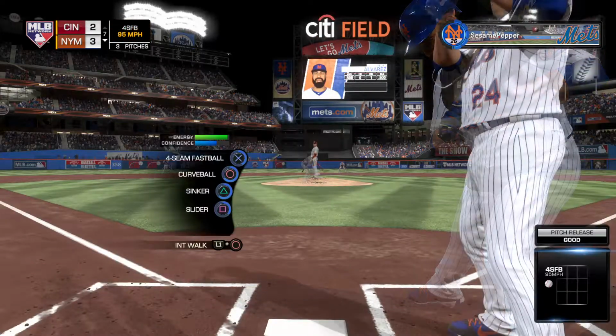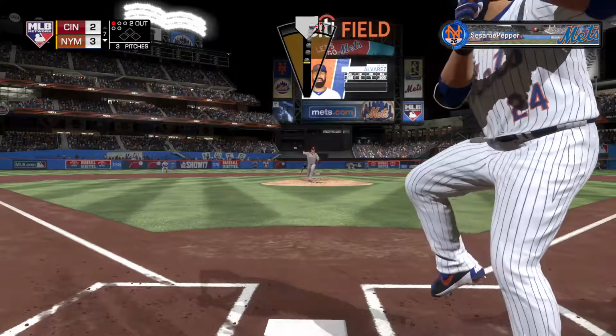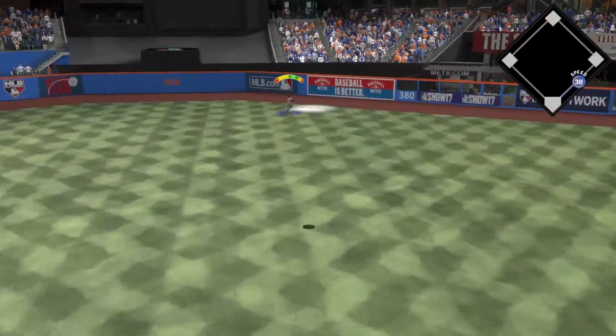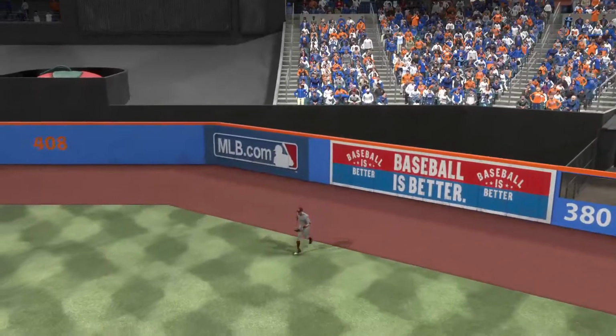First pitch here misses wide, 1-0. He's ready. Here's the 1-0. Hit in the air to straightaway center. Hamilton on the move. And that's the 3rd out.